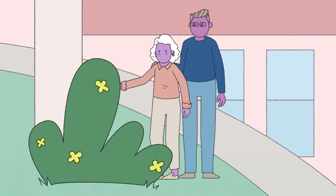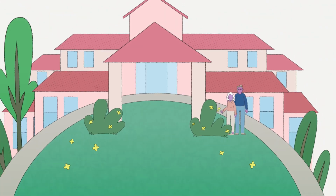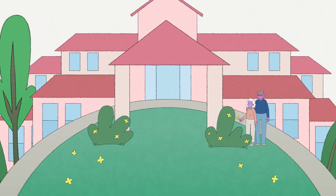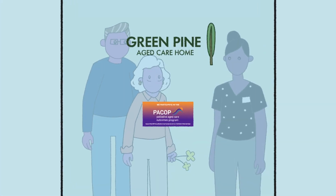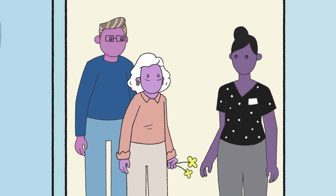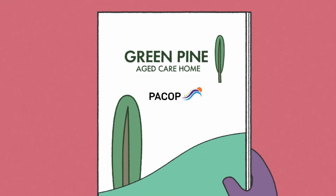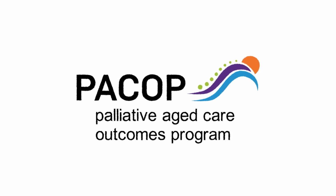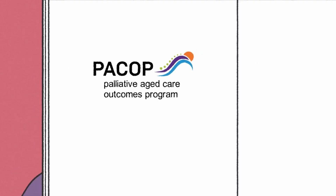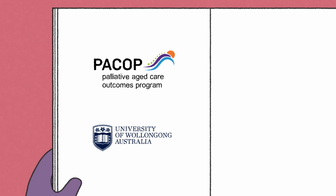Meet Joy. Joy is one of many older Australians who use residential aged care services. Joy recently moved into an aged care home as she's become more frail and she needs more support in her day-to-day life. Joy's aged care home is participating in PACOP, the Palliative Aged Care Outcomes Program. PACOP was developed at and sits within the University of Wollongong and is fully funded by the Australian Government Department of Health and Aged Care.